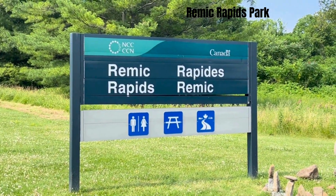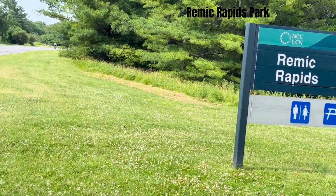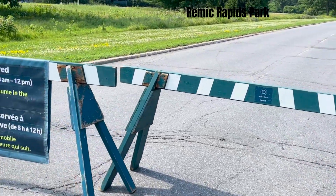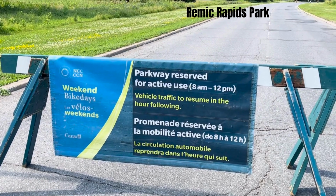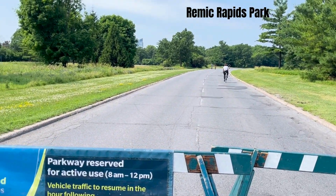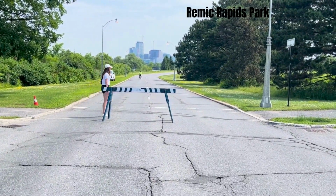You see that sign? Rapid. And especially, you have some weekend bike days where they close the street from 8 to 12, most Sundays. Easy access for speed, road bikes.